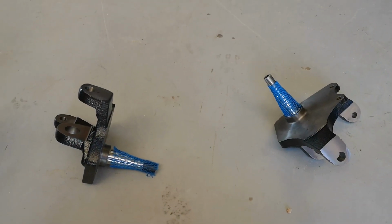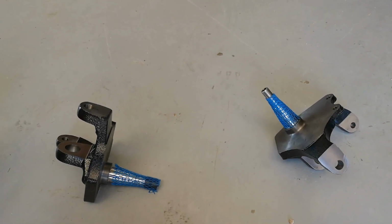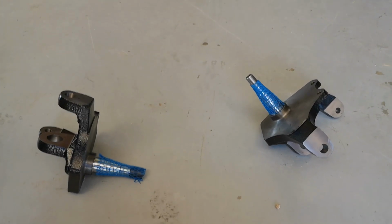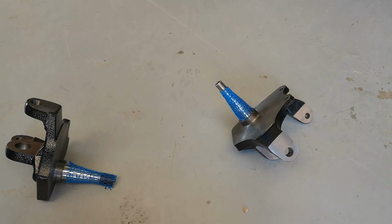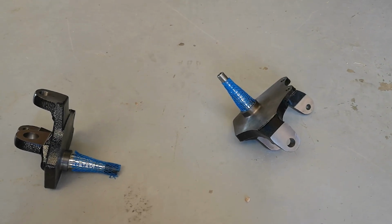So here's my drop spindles. These come off the Penrose Racing website. He has heaps of good parts on there, but anyway, these are a set of drop spindles, supposed to drop the front end about 2.5 inches, which will be nice on this little thing.